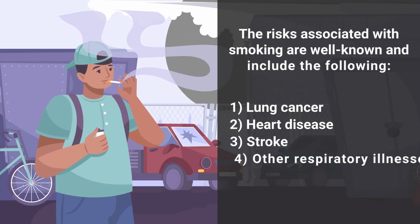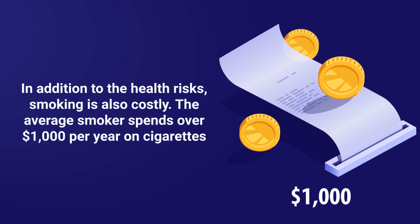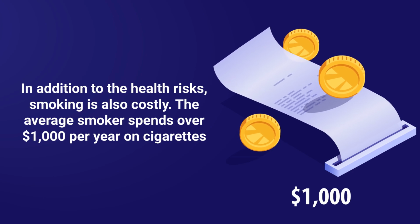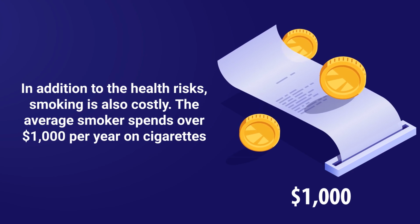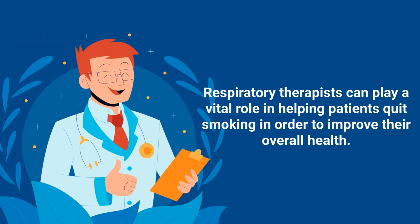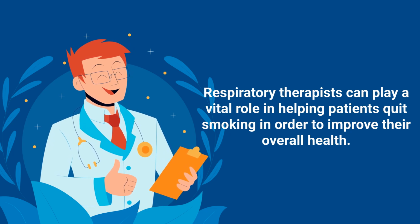The risks associated with smoking are well known and include the following: lung cancer, heart disease, stroke, and other respiratory illnesses. In addition to the health risk, smoking is also very costly. The average smoker spends over $1,000 per year on cigarettes. Respiratory therapists can play a vital role in helping patients quit smoking in order to improve their overall health.